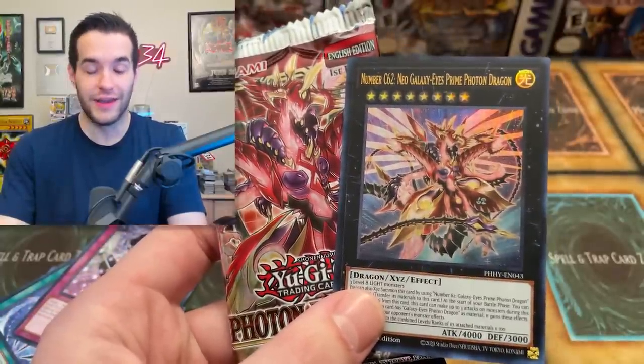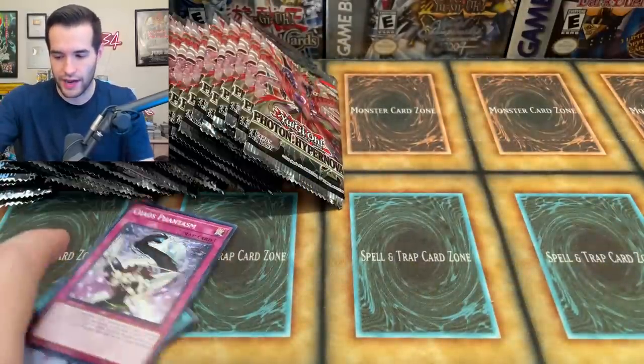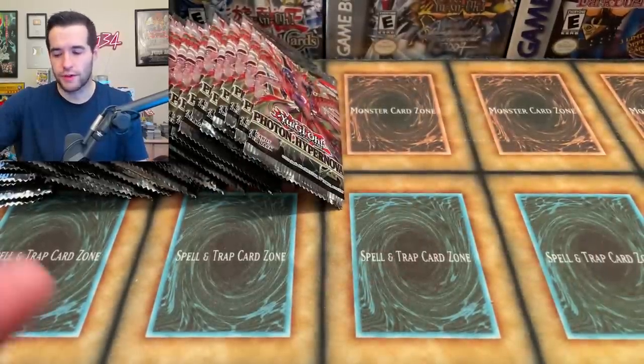Cover card pulled. Hey, pretty good opening. Not gonna lie, this is fire artwork. That is fire artwork. I don't know, does that have a starlight? No starlight. You're telling me the cover card isn't a starlight. That's a bummer. I mean, it's probably a terrible card, but still, it looks awesome. That's all that matters, right?